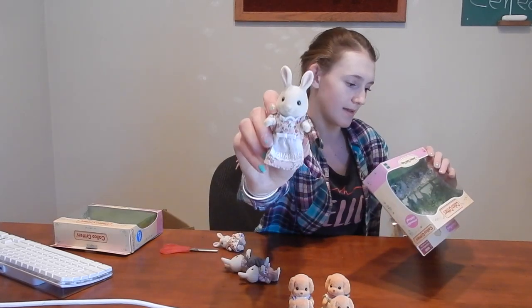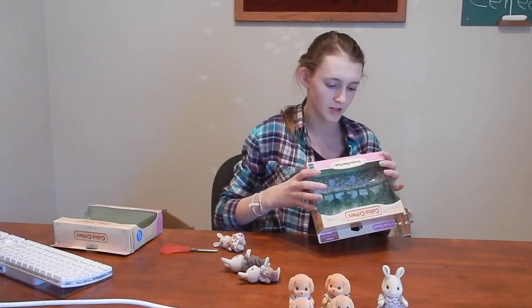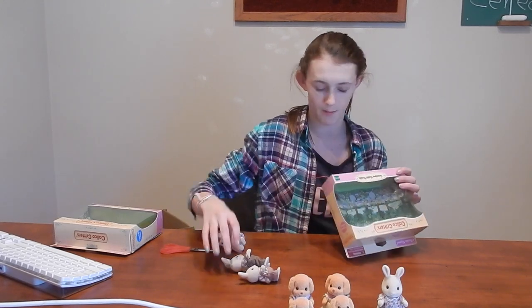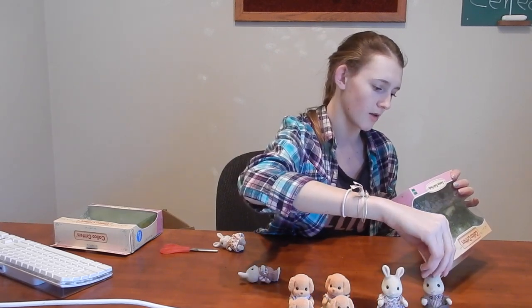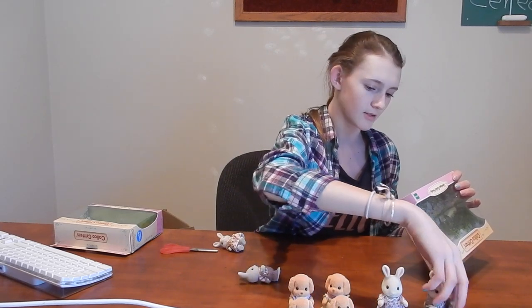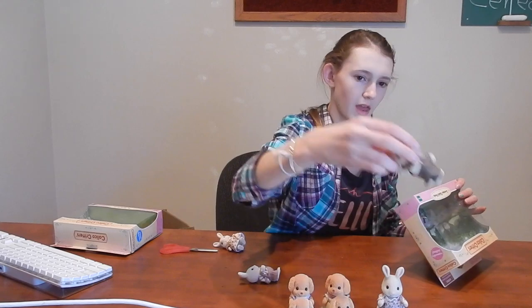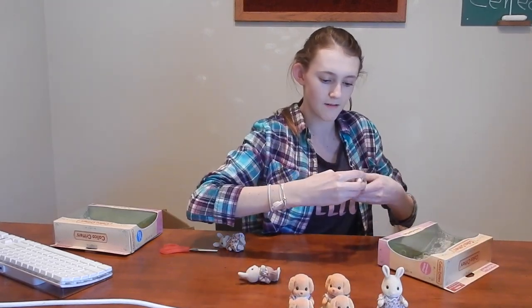Now we're gonna open up the Sweetpea rabbit family. This is Nikki, and Nikki is a nurse in Calico Village, and she likes taking care of all the children and babies. She also likes decorating her home with lots of flowers and pictures of her family. This is the father, Ben. Ben is the doctor in Calico Village and helps all the critters stay in tip-top shape. He's always smiling and friendly to every critter he meets. He loves taking pictures of his family and making photo albums. They have really cute tails too. Oh, they're so fluffy.